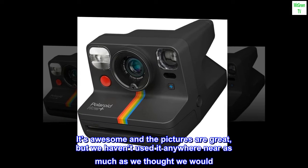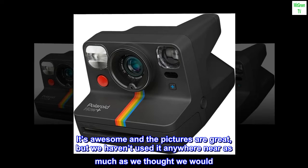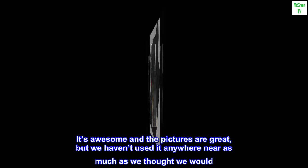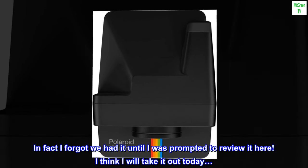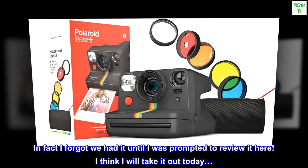It's awesome and the pictures are great, but we haven't used it anywhere near as much as we thought we would. In fact, I forgot we had it until I was prompted to review it here. I think I will take it out today.